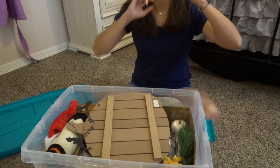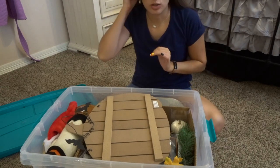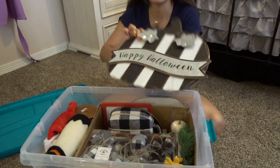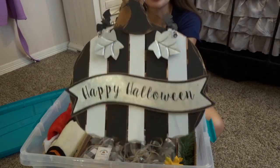So I'm gonna bring the tote in here and go through some of that stuff with you guys, and let's just go ahead and get on into it. Okay, so we've got it all over here, and this is an odd angle, but that's okay. So I have Christmas, fall, and Halloween all in here, so don't judge me. But the first thing we have is Happy Halloween. This is actually from Big Lots last year. It's so cute.